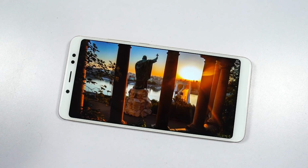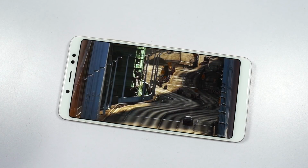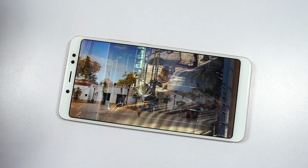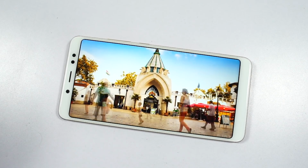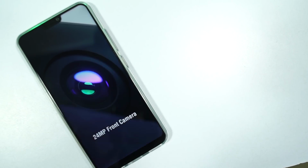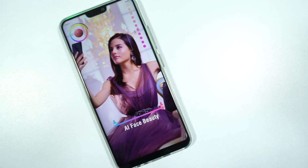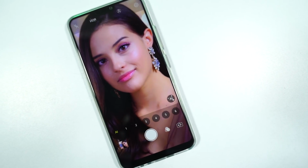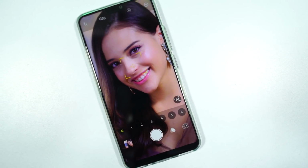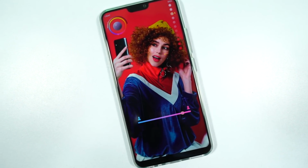Now coming to the display, Redmi sports a 5.99-inch IPS display with Full HD Plus resolution in the new 18:9 aspect ratio with smaller bezels at the top and bottom with a 2.5D curved Corning Gorilla Glass protection. Now V9 has a massive 6.3-inch IPS display with the same Full HD Plus resolution, but with the newer 19:9 aspect ratio and a display notch. Even this display is protected by a 2.5D curved Corning Gorilla Glass.